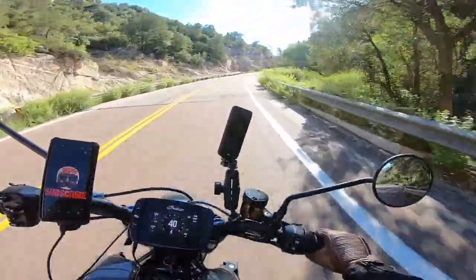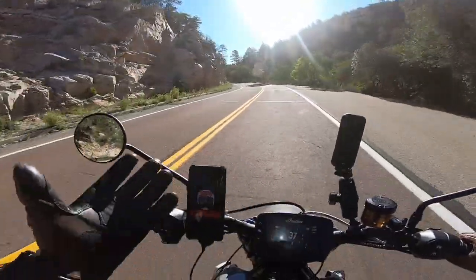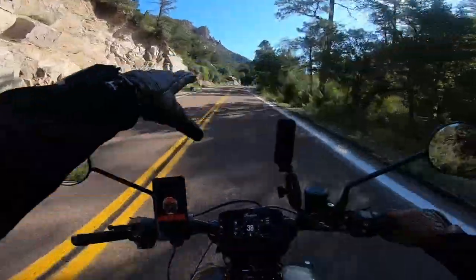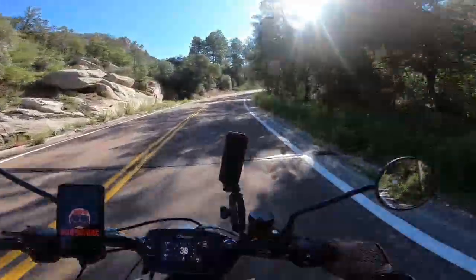The main thing is you have to understand that there could possibly be a rock that fell down 10 minutes ago up here, and it's in the road. Gotta watch out for that, especially during these turns. Okay, so you see how it just changes? It keeps changing. That can play a huge role in your visibility.